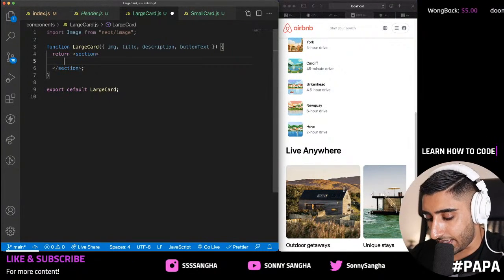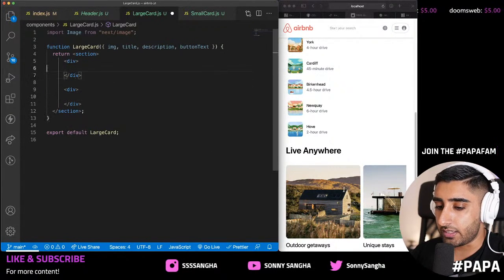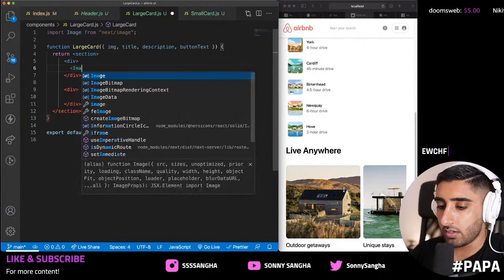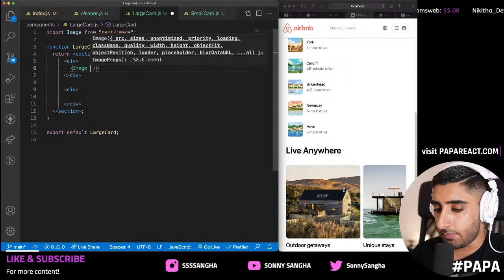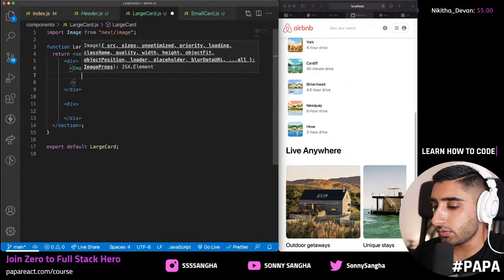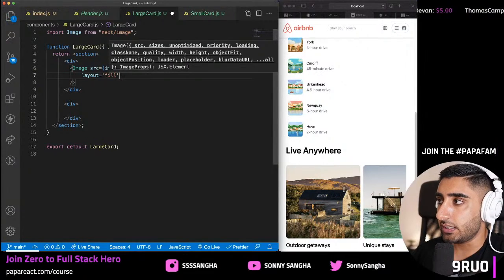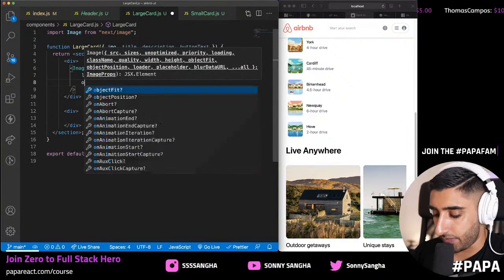All right, so let's add 2 divs. The first one is for the image. The second div is going to be for that text. So we're going to pop in our image over here like so. The image source is going to be the image that we pass through. See how we're making it reusable? Super easy, right? Here we say layout is fill. Looks really nice. And then we're going to say object fit cover.